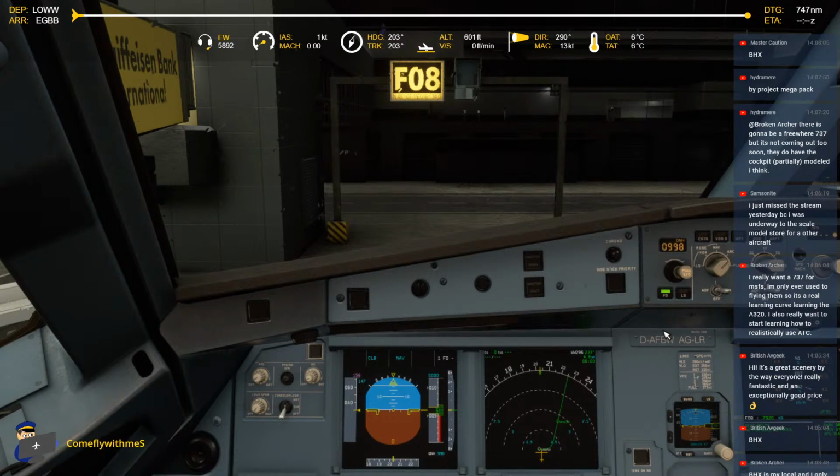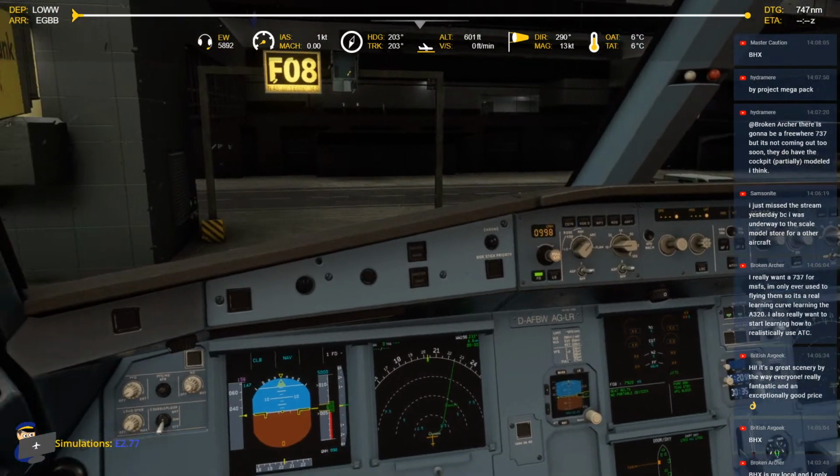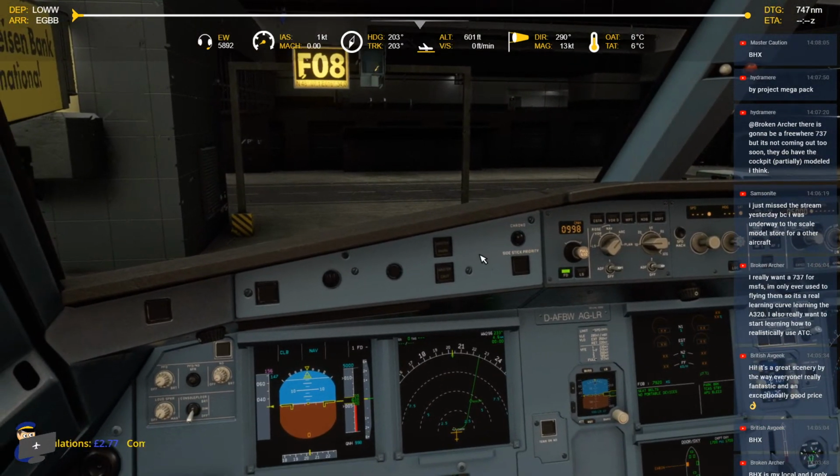Yes, I've heard tell of this Megapack 737 as well. So now we've got everything pretty much set up for departure, we can run the before start checklist.